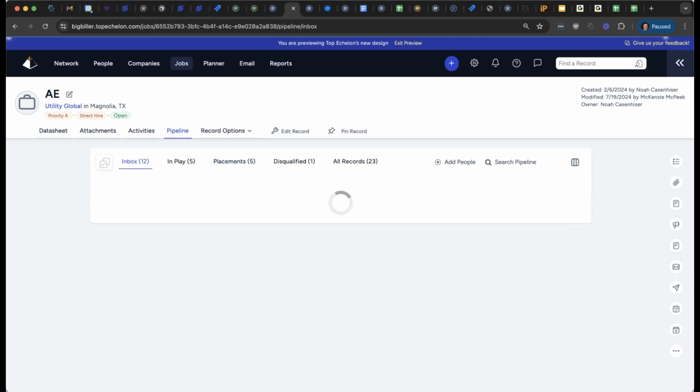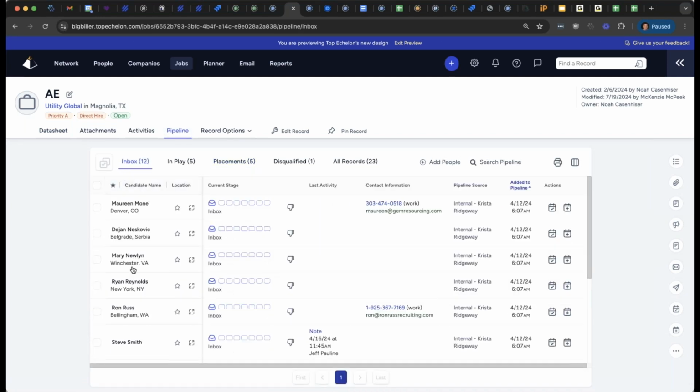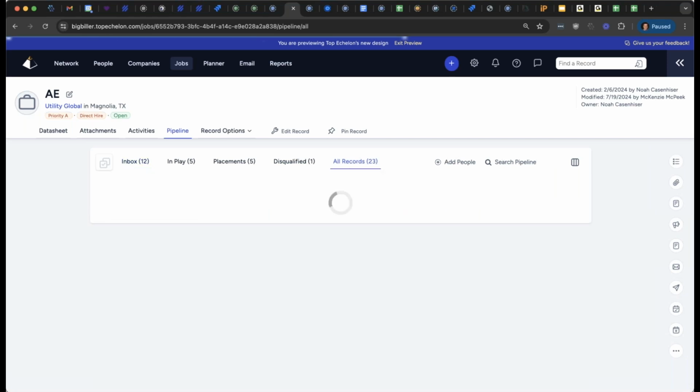You have your inbox where you have everybody that's come into the software, and then you can move them along in the hiring process via these buttons here. So these are the same as their CATS statuses. You can disqualify somebody with the thumbs down. That will move them to this disqualified tab. If I want to see everybody, I could just click here and see view all records.